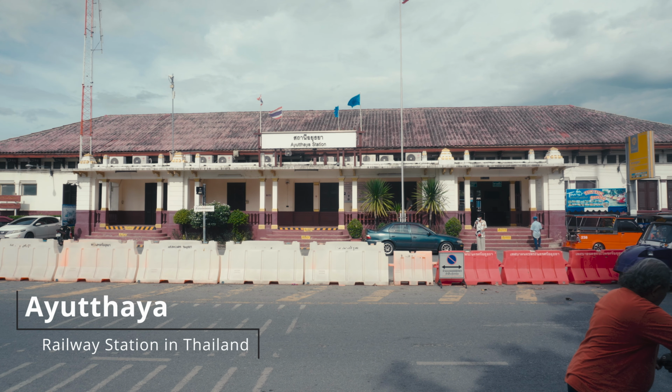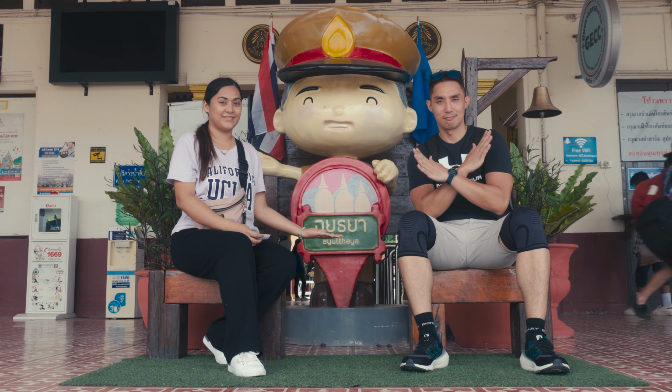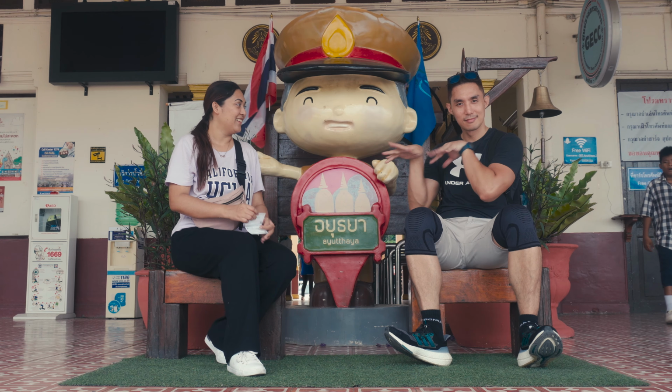So we finally arrived at Ayutthaya railway station. Took around 2 hours and a few minutes. Not many tourists, and the sun is high and lovely.